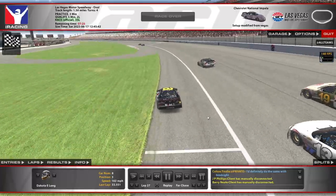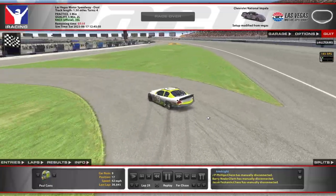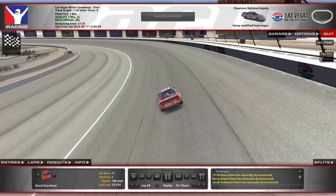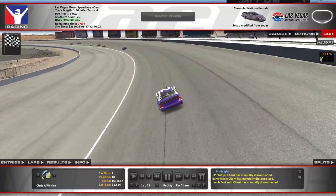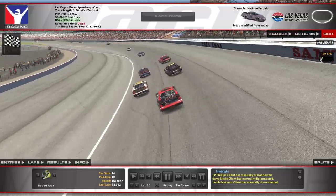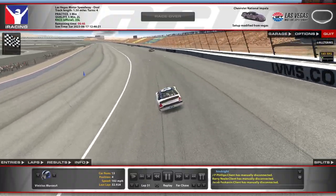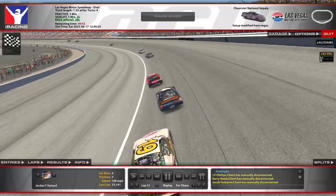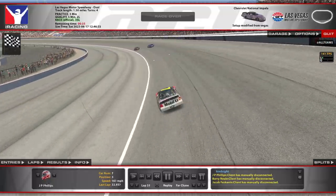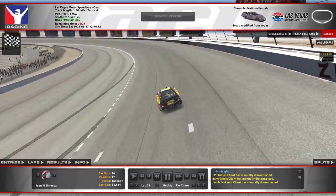Got the 19 just going to run into the back. The 8. Nine's just not taking this seriously, clearly. 6 gets on the wall behind the leader. I think the 2 has damage. He was involved in that wreck. Not seeing anything here. Alright, moving along. These are just some wall hits and probably some tires getting worn too. Yeah, a whole lot of nothing going on.